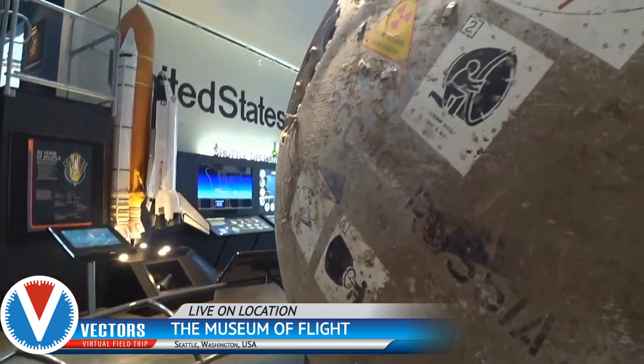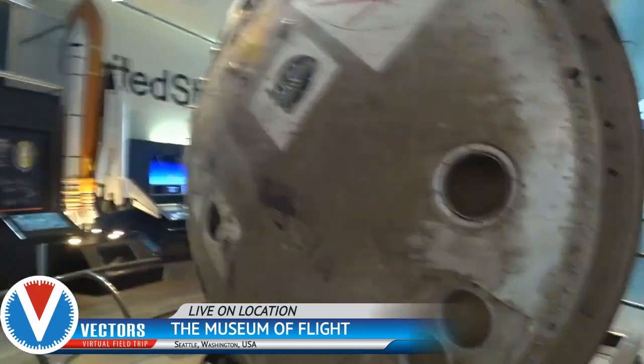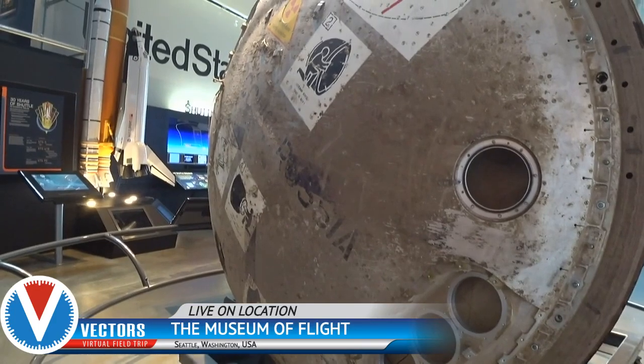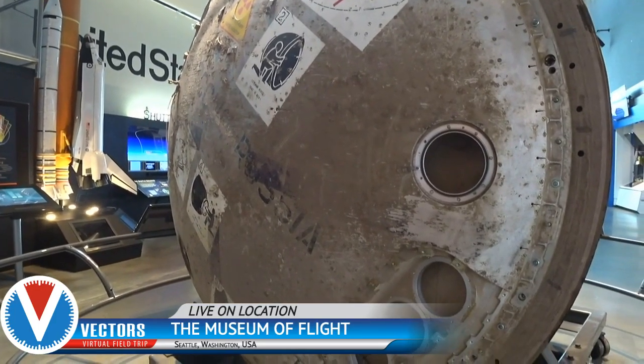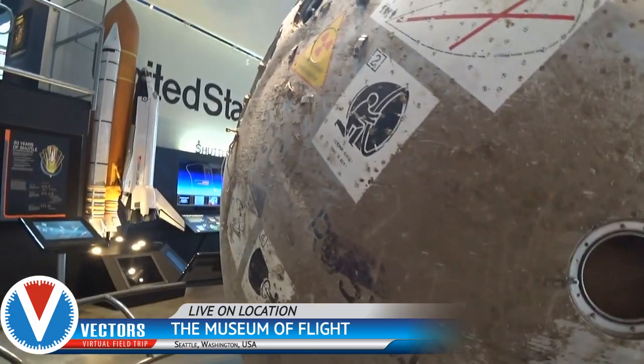So which one of these is the retro? These three are the retros. I'm not sure about these three here because those aren't in the one that I saw. They can't be retros. It must be something that blows up at the ground, to cushion the landing.